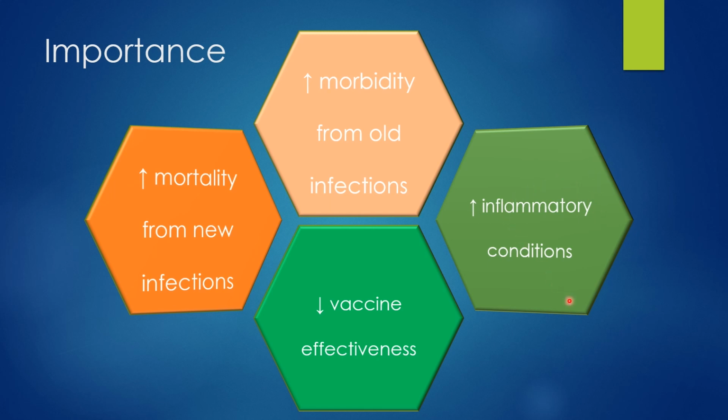Another example of the increased inflammatory conditions, we can take, for example, osteoarthritis, which is the arthritis of big joints like the knees and hips. These also get perpetuated in an inflammatory background that debilitates these tissues and makes these types of conditions a source of inflammation and ongoing inflammation, which is detrimental for tissues in general.